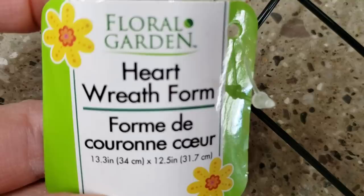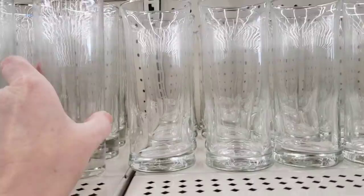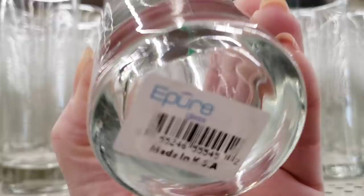They had a couple of new vases. I forgot to measure these for you, but they're actually pretty heavy. Kind of small, but heavy. I think it said it was made in the USA.